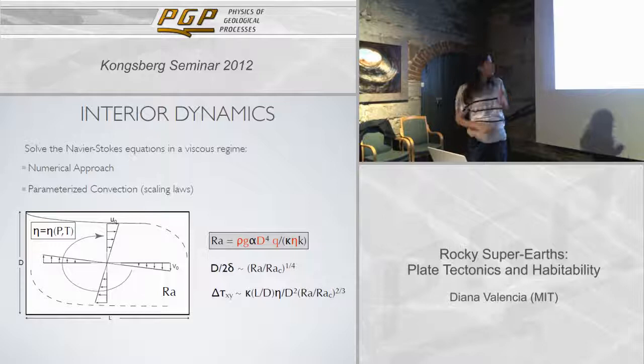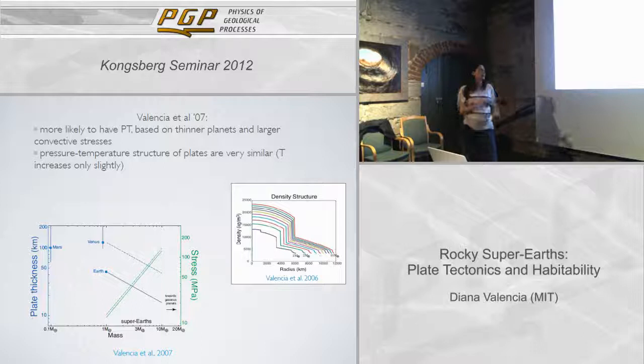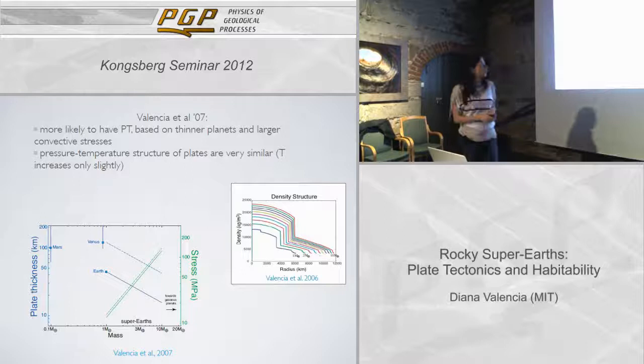What I did first was use an internal structure code that obtains, as I said, the structure of the different planets given a composition that I put in, and obtains all the different quantities that I need for the Rayleigh number and all the different scalings. What I find is that compared to Earth, the benchmark, the plate thickness becomes thinner, and the stresses in the mantle become larger. So just from that qualitative point of view, a thinner plate is easier to subduct, especially when you have a driving force that is larger. So we concluded that plate tectonics is actually more likely on super Earths than on Earth.